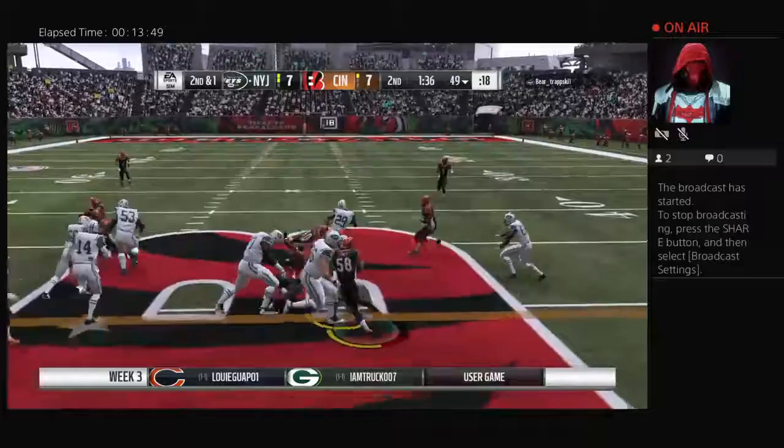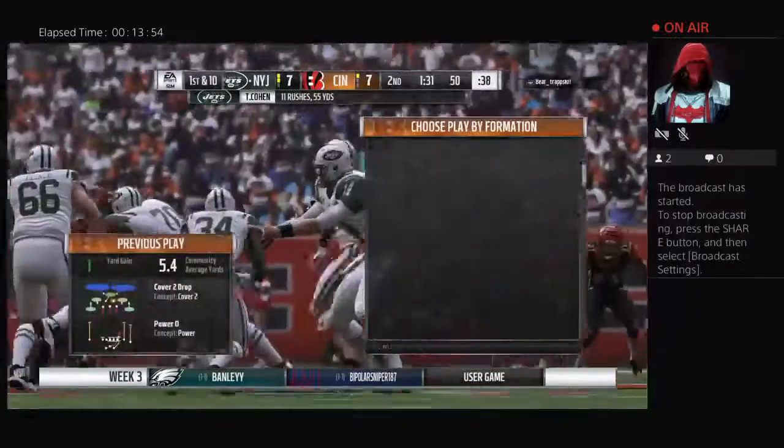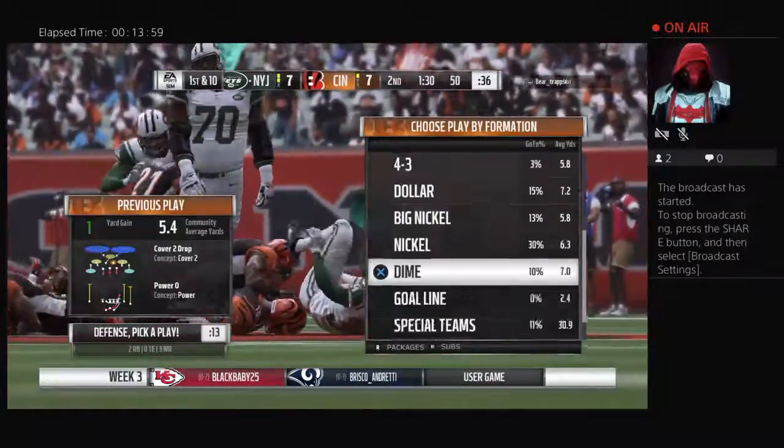They'll run it now out of the gun. And he'll get it out to midfield. Looks like, yeah, they'll spot it right at midfield at the 50. Only a gain of a yard, but that's all they needed, as that's going to move the chains.